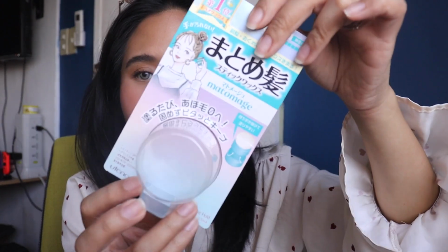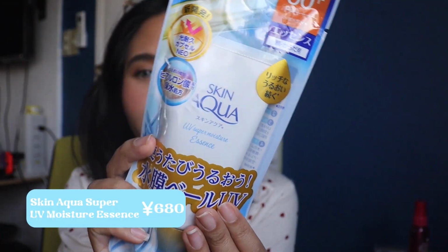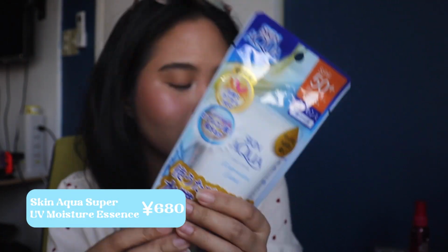Just looks like this. Then next, another sunscreen. I think this is the last sunscreen of the bunch. This is the Skin Aqua UV Moisture Essence. So excited to try this one.